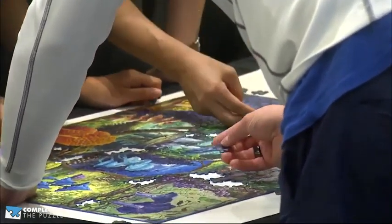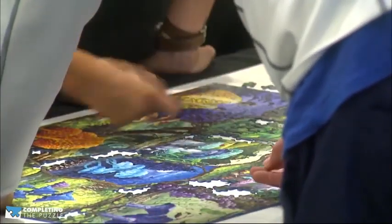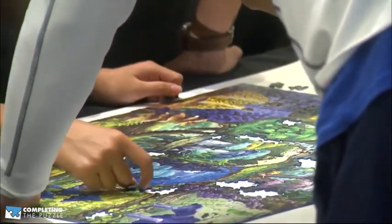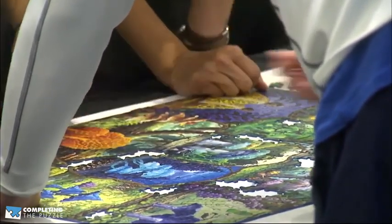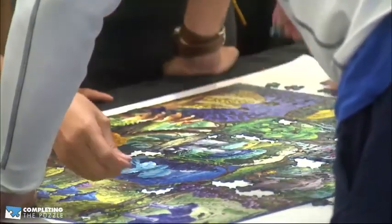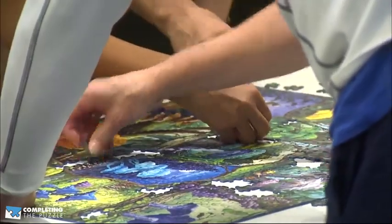So you studied graphic design at Southern Oregon University. That's correct, yeah. About 2015 is when you began the digital painting. Yeah, so I started painting in 2015 because I wanted to illustrate my own games. So I started dabbling with the digital painting.